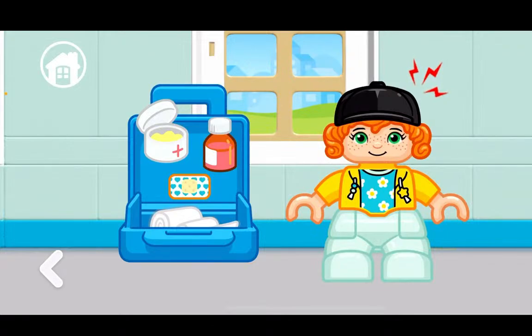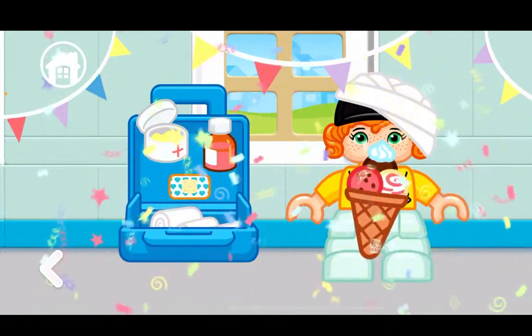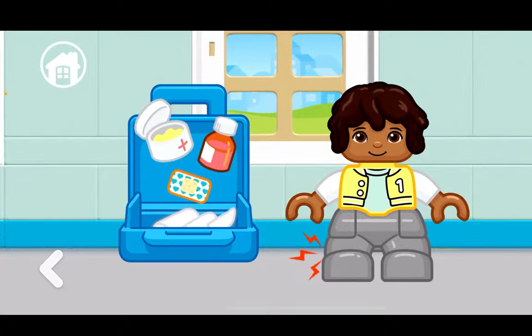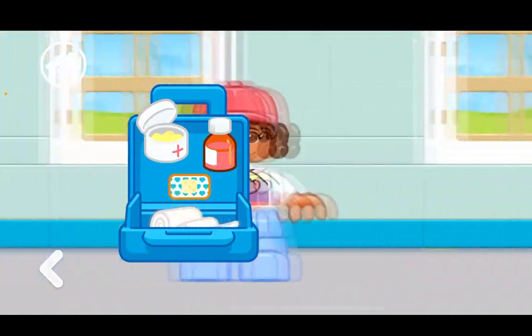Oh, the girl hurt her head. We need to put plaster. Star for us. And ice cream for the girl. Take. And the next one. Oh, the girl hurt her leg. We need to put the plaster. Okay. Oh, the star for us and the lollipop for the girl.